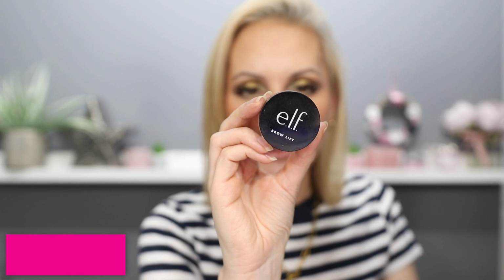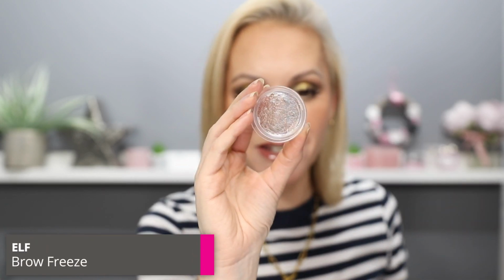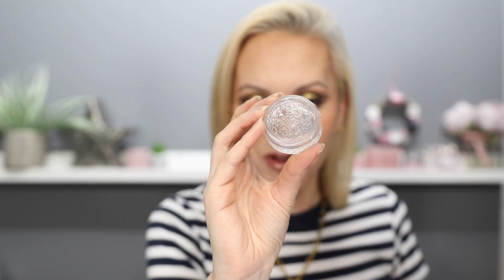So this is the e.l.f. Brow Lift. This is also affordable and cruelty-free. This is a stiffer consistency than the SCHWARZKOPF product, but as soon as it hits the warmth of the skin, it really does loosen off and turn into a very similar consistency. I don't find this completely dries down, so there is still a tiny bit of movement in the hair. If you don't like that, you're probably not going to want to go for this, but I still find the hold really strong. As you can see, this is heavily used.